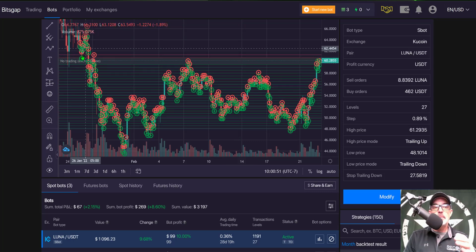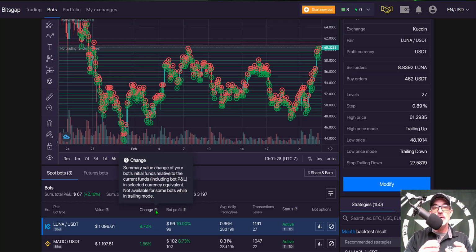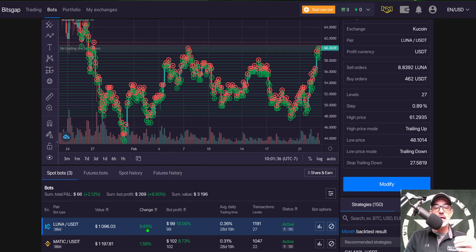And so when I deployed the bot back here on around January 22nd, you can see the price was right about here, which was just about 61 USDT. And right now, Luna's trading at just about 60.5 USDT. And so if we jump down here towards the bottom of the screen, you can see my Luna USDT pair value is 1,096. The change percentage, which equals the bot profit plus the actual change in price in Luna that I currently hold, is just over 9.5%, but the bot profit is actually 10%.